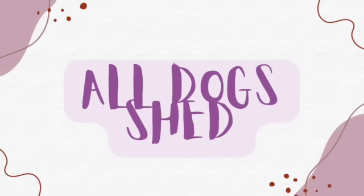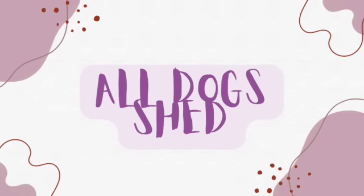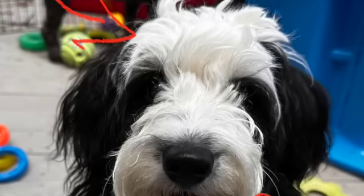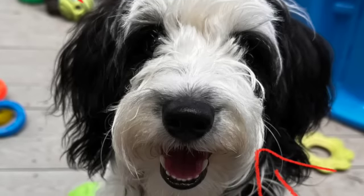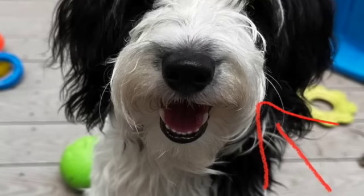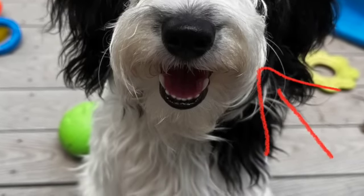All dogs shed. Doodles lose hair the way people do. Our Aussiedoodles don't noticeably shed like a non-doodle does. A doodle without furnishings, they don't have a bushy beard and eyebrows, is more likely to shed more and shed more often. Be sure to ask about the genetics. Sometimes a puppy is slower to have their furnishings growing.